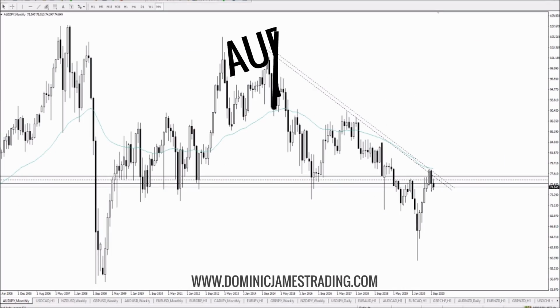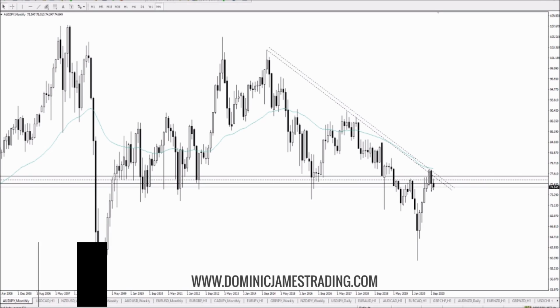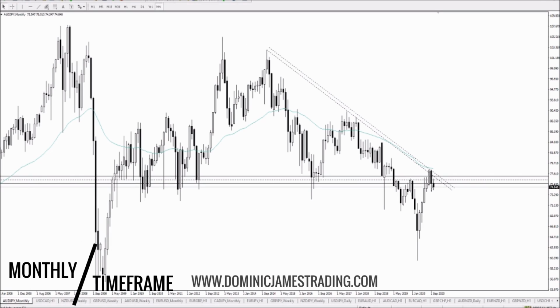Going to look at Aussie Yen monthly chart to kick things off. Then we're going to move on to Pound Yen and then finish with cable and fibre. Same instruments that we looked at last week. Everything still moves over to this week, so all the levels are still sort of in play.